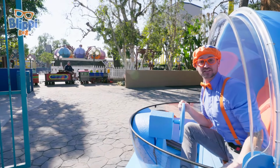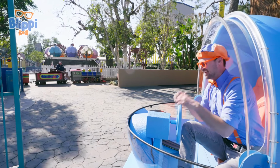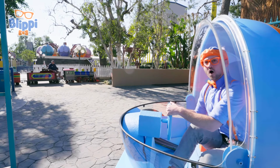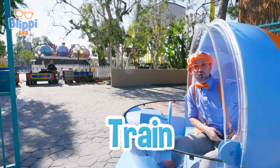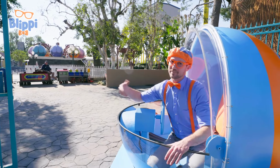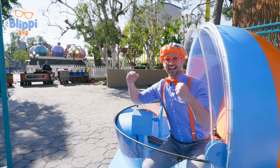Wow, hasn't this been so much fun exploring with the Blippi Mobile? Yeah! It sure has been. Do you see that? Whoa, it looks like a train. Why don't we park the Blippi-mobile right here? Yeah, come back later. But in the meantime, take a ride on a train.